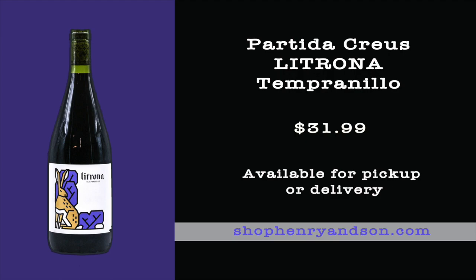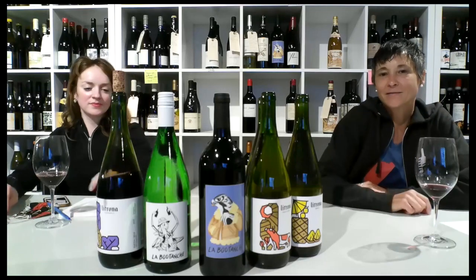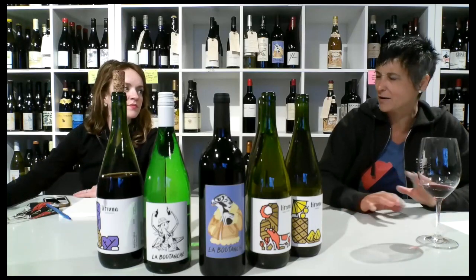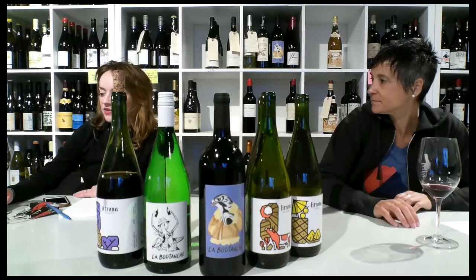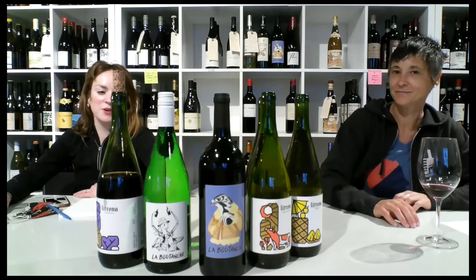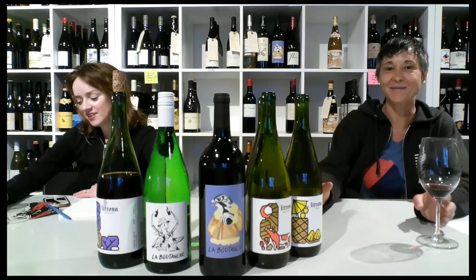This Ull de Lebre is very bright, almost a little piquant. It likes some air, a lot of bright, light red currant. Tons of energy. It's fun. It does need a little air right away in the glass. We were like, oh, it's a little reductive. It was pretty stanky right away. I don't know, it was good. I like me some stanky wine.